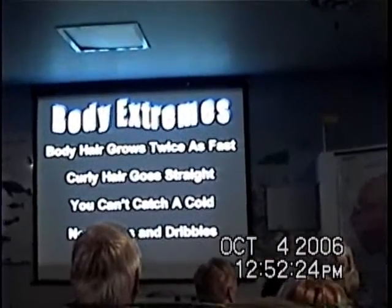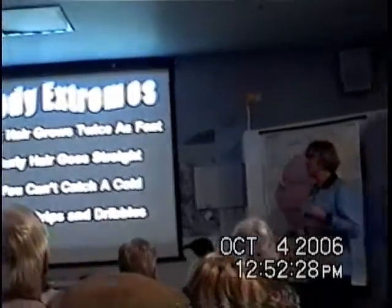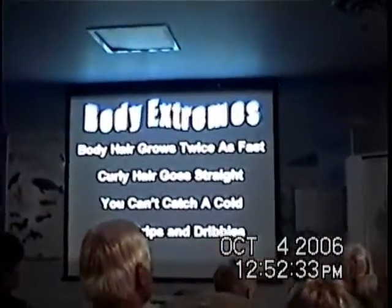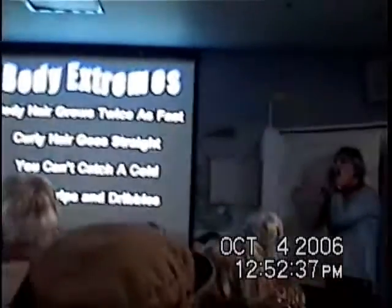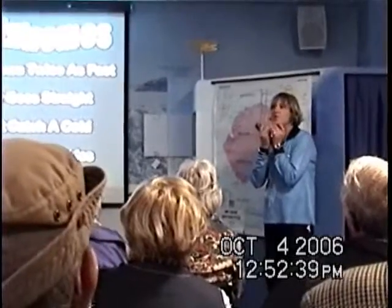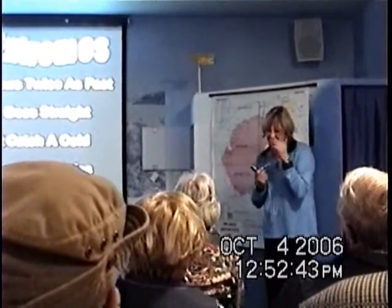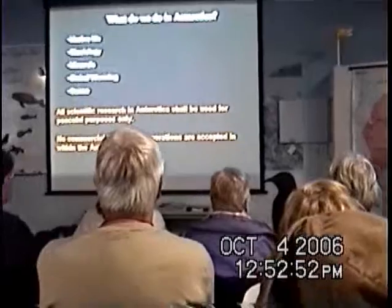It'll go dead straight because there's no humidity in the air. You can't catch a cold down there because it's just too cold for bugs to live. But with the cold, your nose just continuously drips and drips and drips. It's alright for the guys, they grow a nice big beard, it drips, it freezes, they have snot-sickles coming off their cheeks. Us ladies just get really red noses. Snot-sickles. So guys, when you go to Antarctica, oh wow.